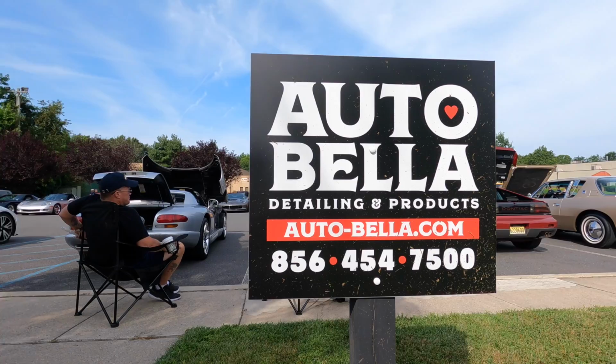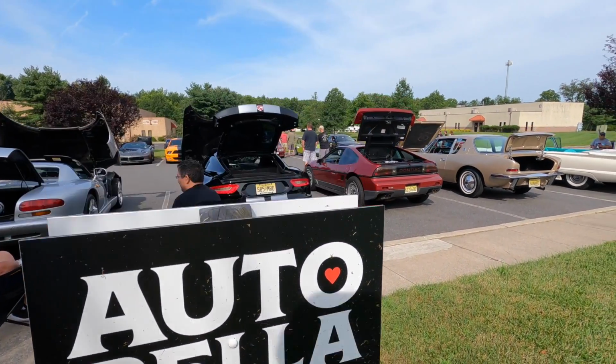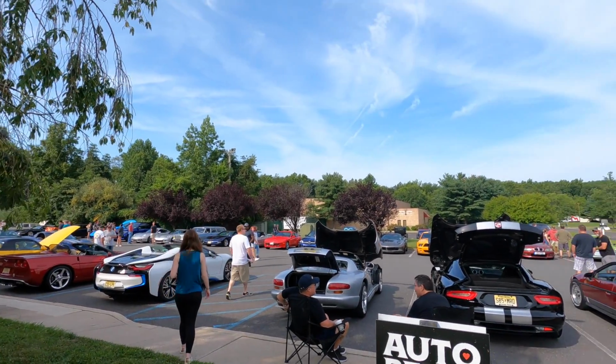So like I said, welcome inside Zippity's Garage. Took a little road trip this morning. A friend of mine, Mike Sabatino, is the owner of Auto Bella Detailing and Products, I guess, in Southampton, New Jersey, and he's doing a Cars and Coffee. So really cool collection of cars that are out here this morning.